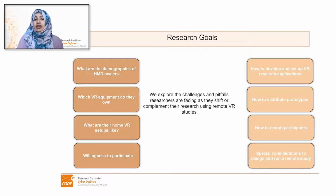Apart from understanding the HMD owners, we also focus on suitable approaches to conducting studies and their advantages and disadvantages. We ask ourselves how to develop and set up VR applications, how to distribute prototypes and recruit participants. In addition, we explore the special considerations to design and run a remote study.